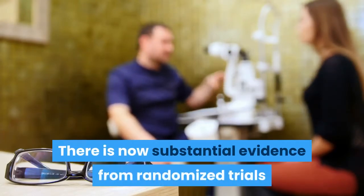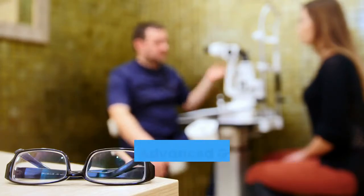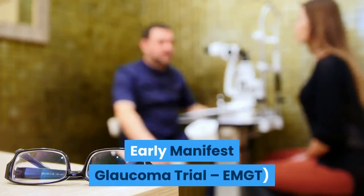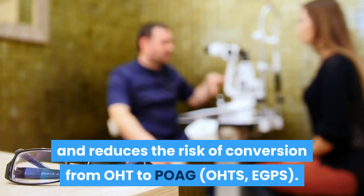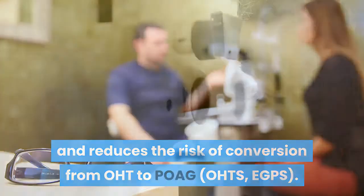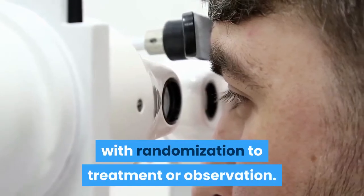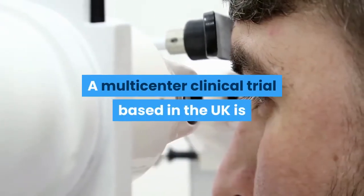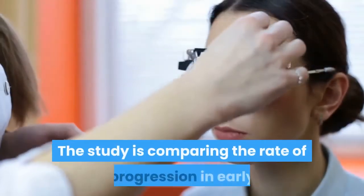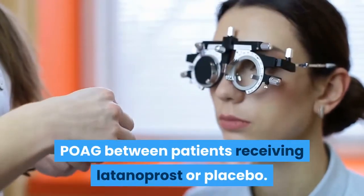There is now substantial evidence from randomized trials that lowering IOP reduces the risk of progression of POAG (Advanced Glaucoma Intervention Study, AGIS; Early Manifest Glaucoma Trial, EMGT), and reduces the risk of conversion from OHT to POAG (OHTS, EGPS). However, to date, there are no controlled trials for POAG with randomization to treatment or observation. A multi-center clinical trial based in the UK is underway which will hopefully address this. The study is comparing the rate of progression in early POAG between patients receiving latanoprost or placebo.